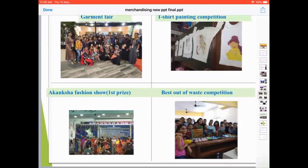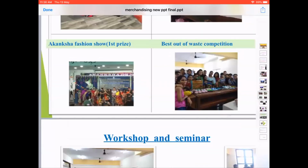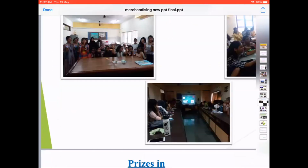how to conduct an exhibition. This is a fashion show where we won our first prize, and there is a competition, best out of waste, that is also there. Workshops and seminars are there, where we ask a guest lecturer specialized in a certain area and we conduct a workshop for the students. And the seminar is a part of their study where they present a topic, and people gain confidence by doing those seminars, because in industry you need confidence to talk in front of many people.